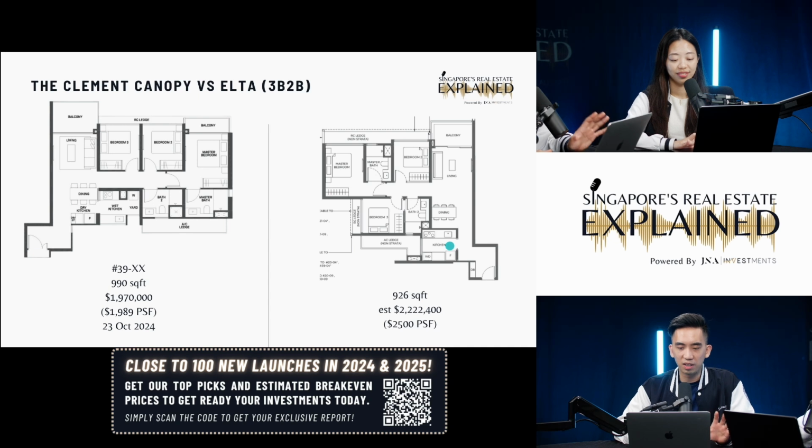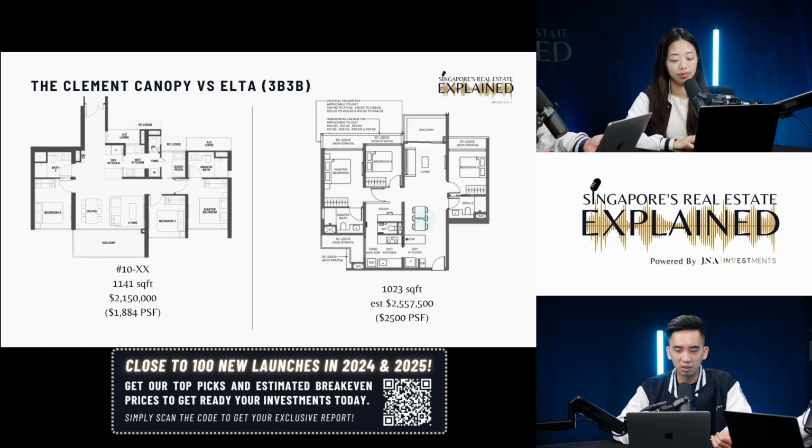So the layout over here, only slight difference that we have is one of the bedroom actually faces inward. But take note, for this particular facing, we did look at the site map, actually faces towards either Clementi Canopy or faces towards Clavon. So there's something to take note.